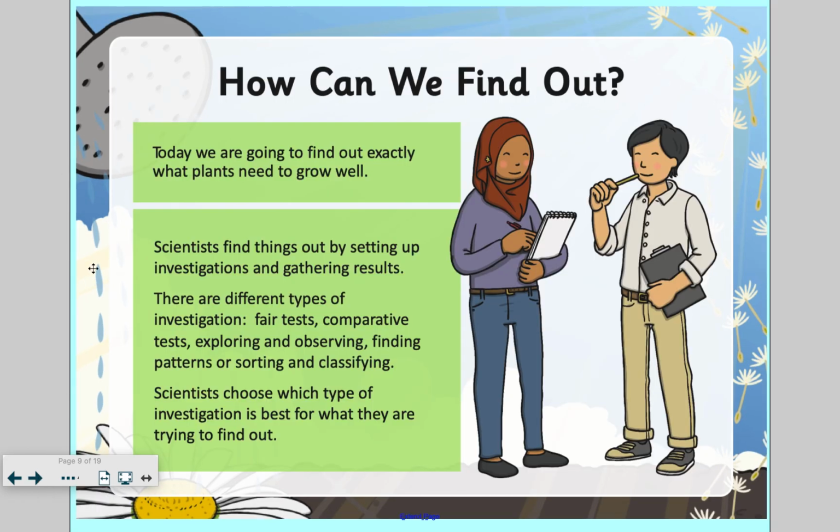Okie dokie. So today we're going to find out exactly what plants need to grow well. Scientists find things out by setting up investigations and gathering results, and we've done that ourselves in school last term with our investigation into light and the experiments we did with that. So we know there are different types of investigations: fair tests, comparative tests, exploring and observing, finding patterns, or sorting and classifying. And I wonder which of those you think we're going to need.